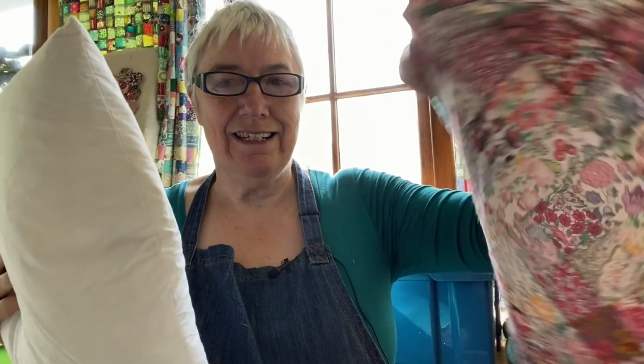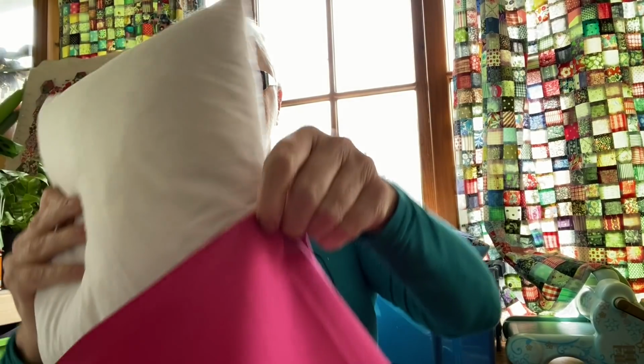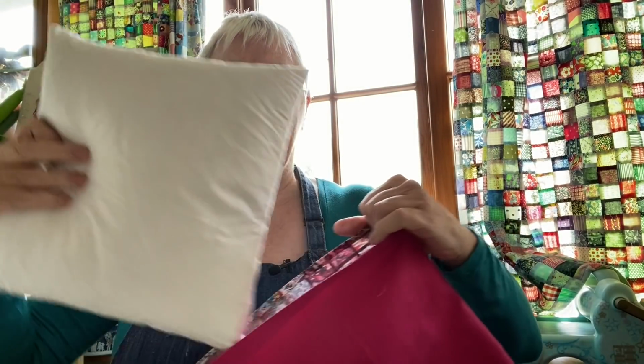It's always a good idea to have a few spare cushion pads, and this is just such a small cushion. This is a 12-inch cushion pad. I've got about 5 or 6 of these upstairs. When the mood takes me.